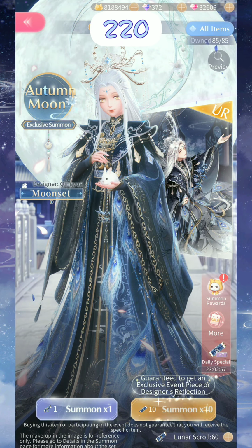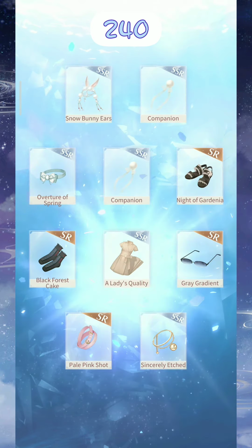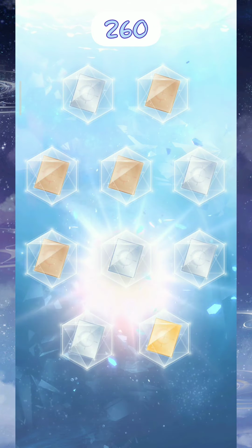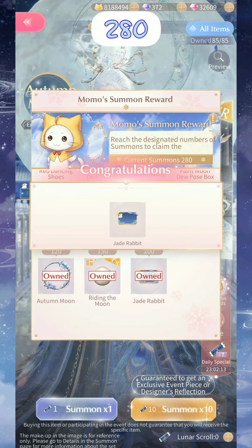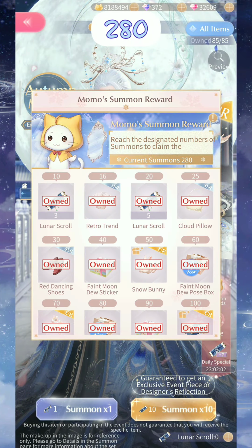Okay, let's go for the echo here. Nope. Are you kidding me? Come on. Just one. Oh my god. Oh my god. The echo. Last 10 pulls, I swear. I guess. Okay. The speech bubble is cute, but I'll have to go get more pulls, I guess. How many did we do? Okay, 280.